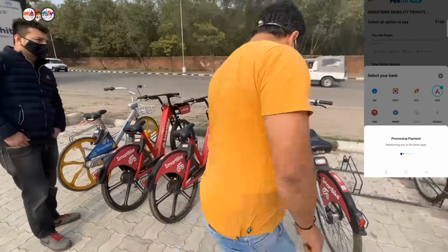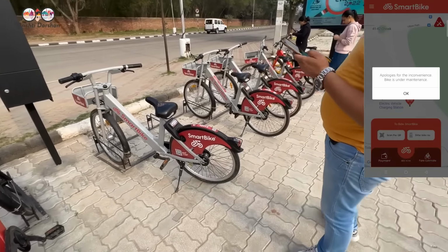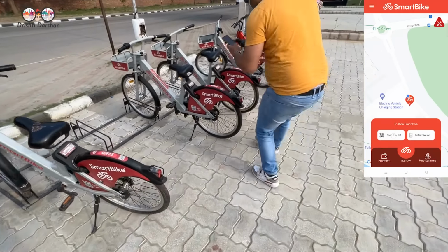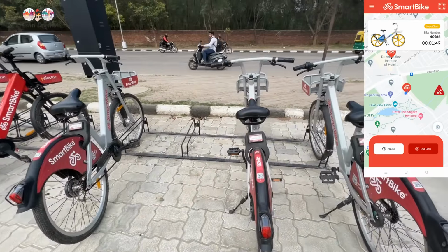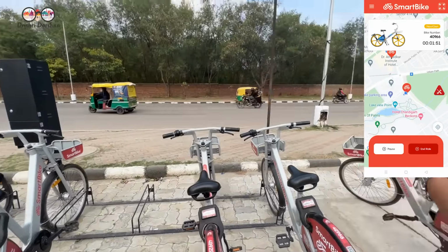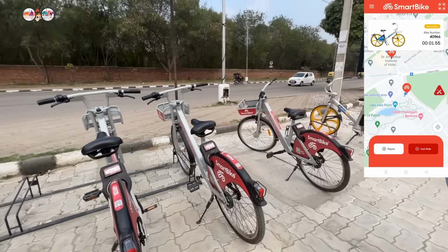Step 4, now you are ready to ride a Smart Bike. The open Smart Bike app searches for a docking station with the most bikes so that you may receive a bike of your choosing. Scan the QR code on the Smart Bike, or add a bike number if the scanner doesn't function, then hit OK, and the bike unlocks.